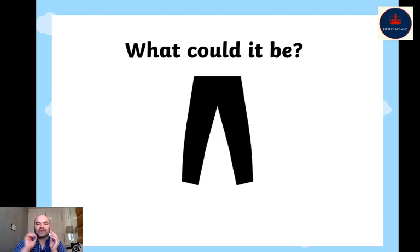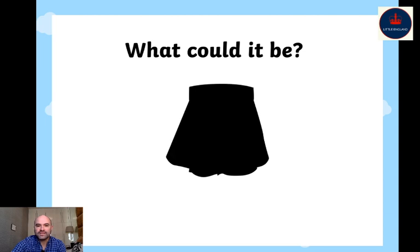And you guys know this one. It's a dress, right? Is this a dress? It's not a dress. What is that thing? It's pants or trousers. A pair of pants. Can you guys say that? Pants or trousers? What could this be?